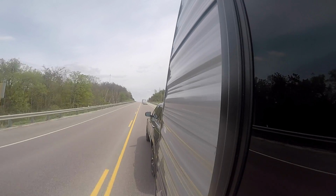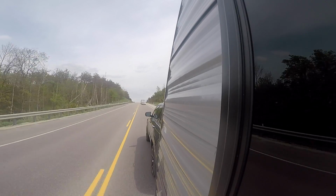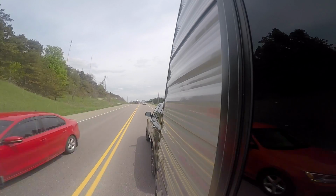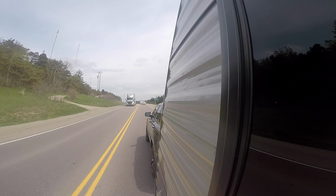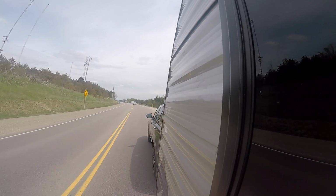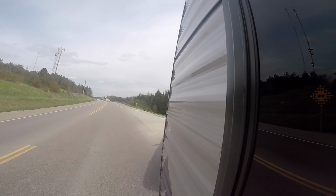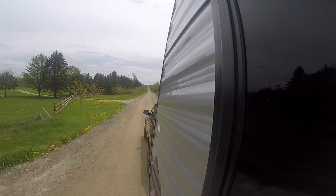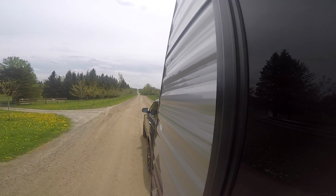However, I still just think with a tow rating of 7,200 pounds, it'd be nice to have an actual dedicated tow haul mode. Oof. That was a power sneeze. Sorry. Also, no towing mirrors. You will have to go to the aftermarket to get some clip-ons because I can't see down the sides of the trailer.